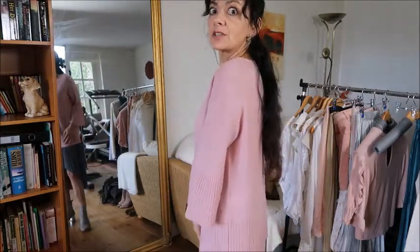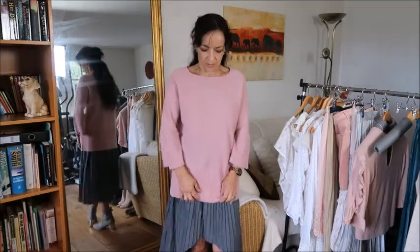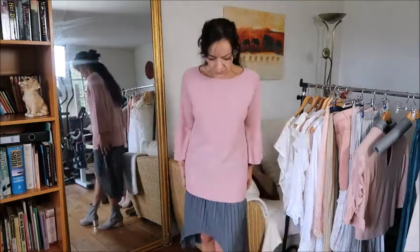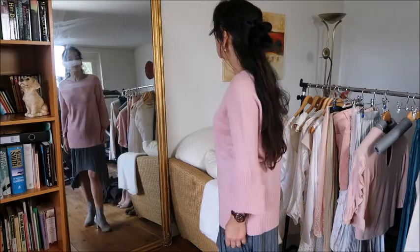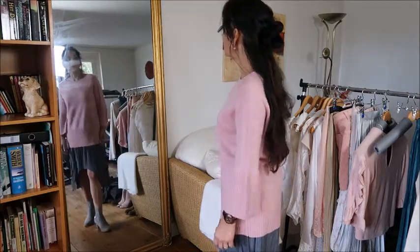Long board down the bottom. It's very soft, of course, because it's all cashmere, so a very nice sweater, and I think it looks good with this pleated skirt. It's not that stiff, it's not old-fashioned. I think I like it very much.